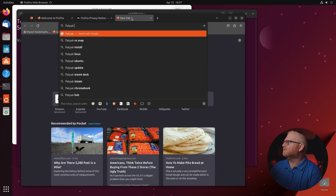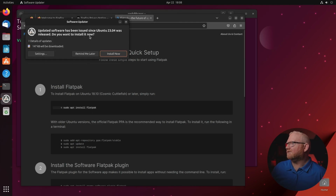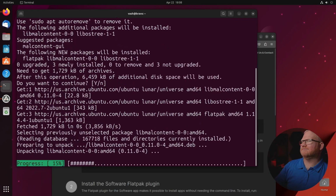Pack, install Ubuntu. Here we go. This is what we need. So I'm gonna go on and copy this. These updates are important, but they're not as important as what I'm doing right now. Let's do this. Password in here. Sure, we're good with that.